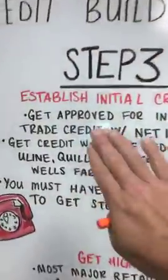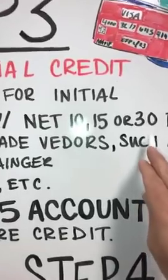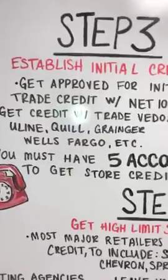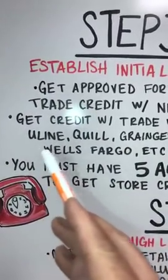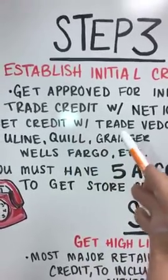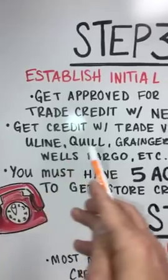So we're going to start building business credit here using trade credit. These are vendors that will give us credit on terms like Net 30, which means we have 30 days to pay back what we borrow, unlike a revolving account. So some of the most popular ones are Uline, Quill, and Grainger. Uline sells shipping supplies. Quill sells over 1 million products, including office supplies. Grainger sells outdoor supplies. Wells Fargo has a secured credit card, which does have a credit check, whereas these kind of vendors don't have any kind of credit check to get approved. Here, I'll show you what this process looks like.